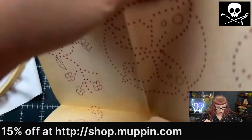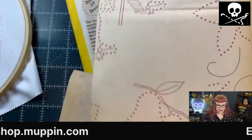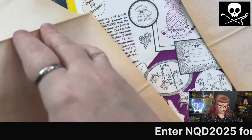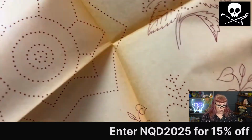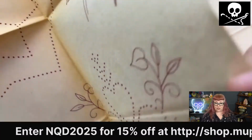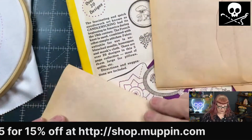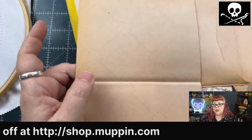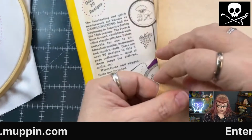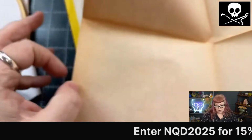You've got more pillowcase edging, you've got a quilt block, you've got the carousel horse, more quilt blocks, more little flower motifs, little heart motifs. You've got all kinds of stuff on here. There's a lot in this pattern. You could do an entire quilt based off of one of these transfers. So that's kind of what I'm trying to show here.